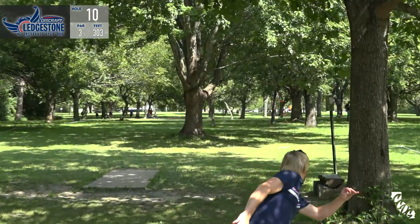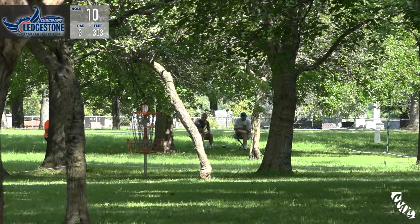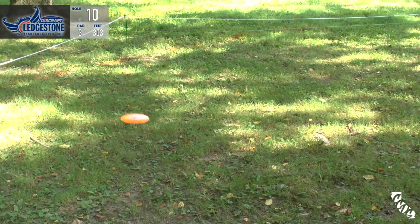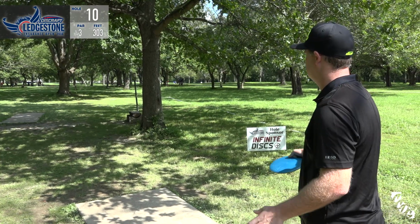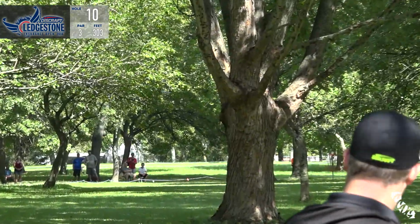So, Alan taking this line that we haven't seen, Nate. Yeah, I actually take that line. Ooh. Wow, that was all over the basket. I actually take that line from the long sometimes. Yeah. It's kind of fun to mix it up, and the line is definitely there. So yeah, he pierced it. It looked like he just barely stayed inside the hazard. Yep, and he almost hit the basket.